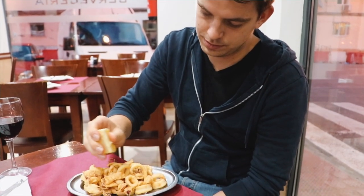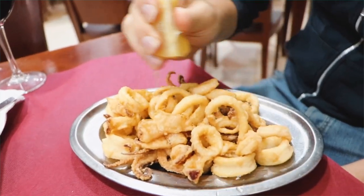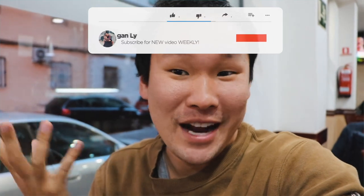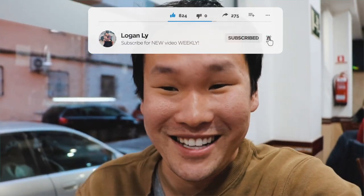And this restaurant that we're in, Rincón de la Amistad, is known for its tapas style, lots of seafood. It's our neighborhood Airbnb restaurant. So we're gonna order a few dishes and see what it's all about.